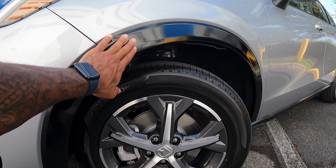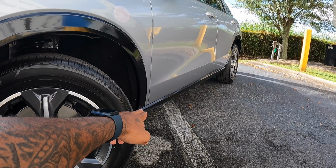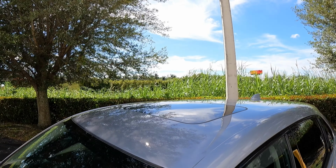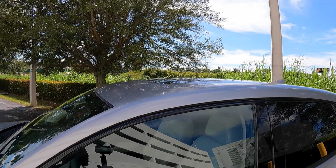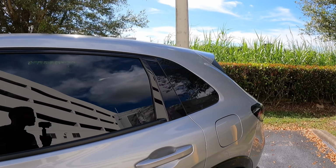Looking at the body panels here, this does have this gloss black finish to the fender flares, also at the lower part of the door panel down there. That's this LED side marker here. And on the top model, you guys do get this standard size sunroof. There's no panoramic option. I wasn't expecting that from Honda. There's more of that gloss black trim around the window wells and whatnot.